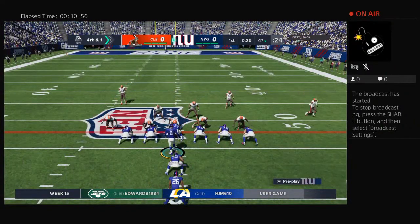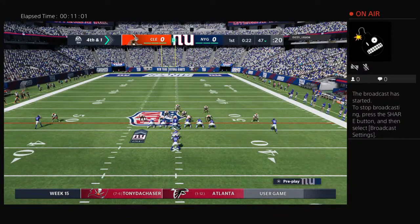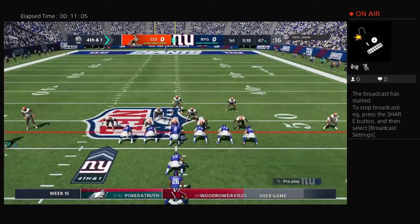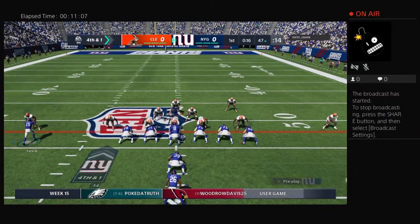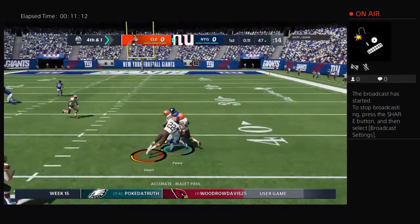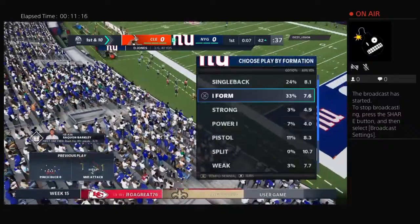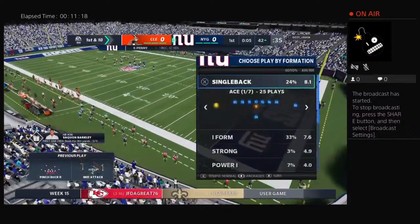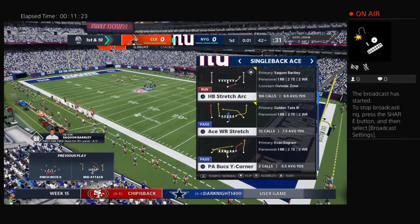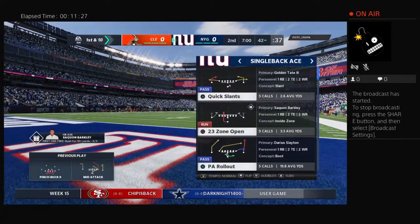And how about this one now? In their own territory, a gutsy call. They're going to go for this on 4th and a yard. They're indeed going for it as they look to throw. And he finds Penny, taking it across midfield and inside the 45. A big roll of the dice on 4th and 1, but it pays off. They convert. No score after 1 on EA Sports. No score.